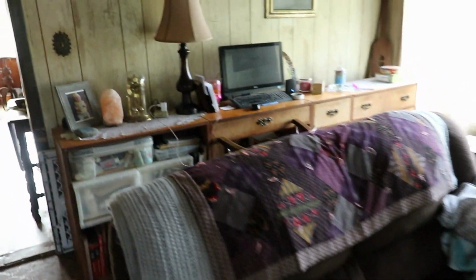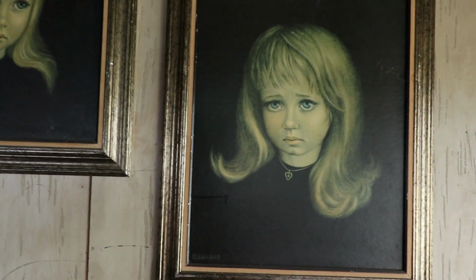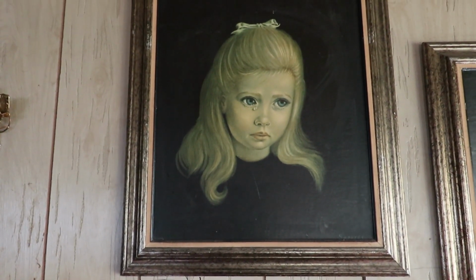So here go the pictures that have really drawn a lot of attention on the internet. If you look up this place, here they go. The eyes are said to move. So here we go, guys.